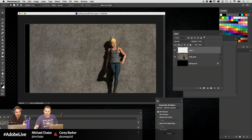Curious about the light setups? Yeah, we're doing that. No, that's what we're doing now. And the color temperature. You can change the light color. Yes, you can. Which we'll do in a moment. And we have people installing Fuse. Yeah, very nice. Just try to do something and share what you create with Fuse and Photoshop on Twitter, adding Adobe Live.